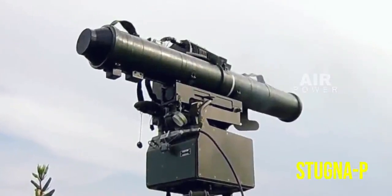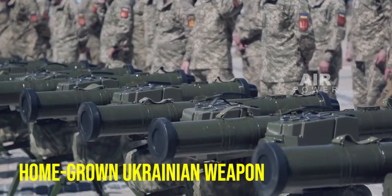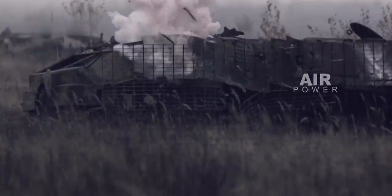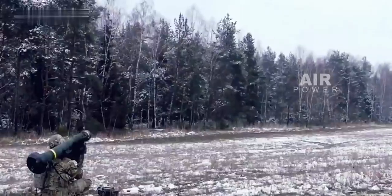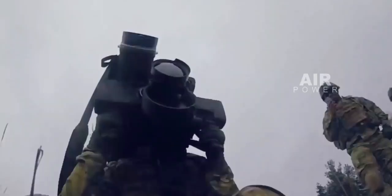The Stugna-P anti-tank guided missile is torturing Russian tanks. This is a homegrown Ukrainian weapon that the defenders have mastered. The laser-guided system has a long range and ample penetration capability. It provides an additional anti-tank option beyond the Javelin, NLAW, and T-4.